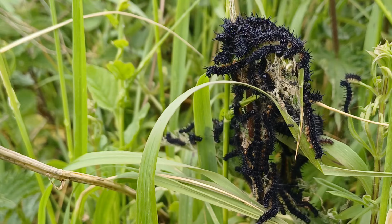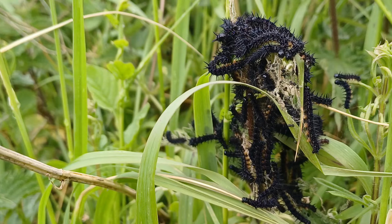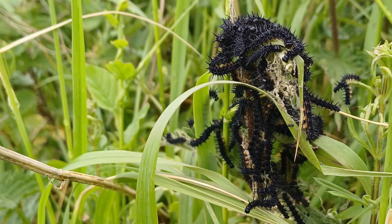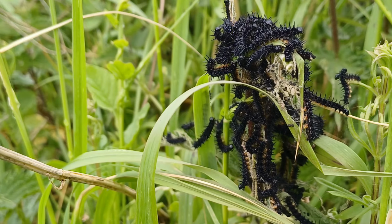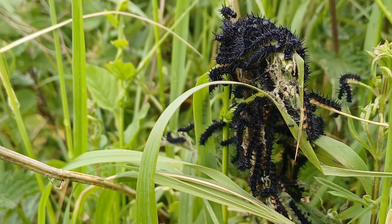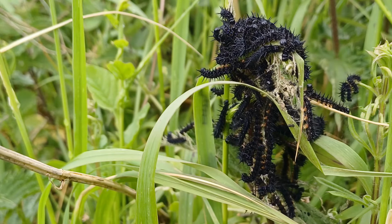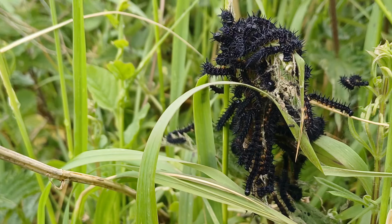I saw these the other day, and since then they've changed in style and taken on that typical jet velvety black coloration with those fine dots and an assortment of dashes on the sides. They are beautiful caterpillars, perfectly harmless, but if you go to pick these up, they will emit a green fluid from the mouth, which doesn't do any harm, but it just appears a little obnoxious.